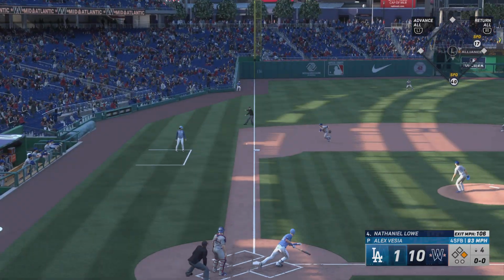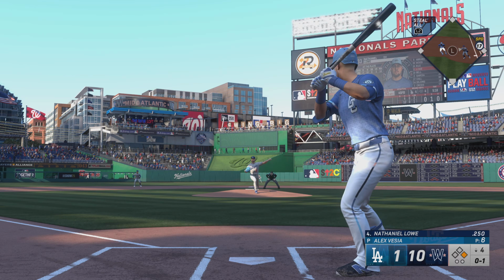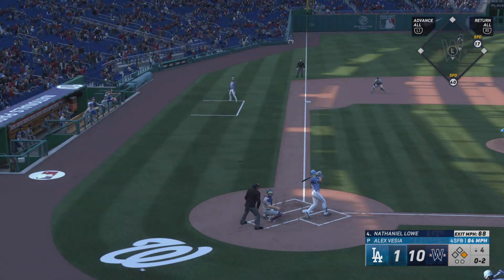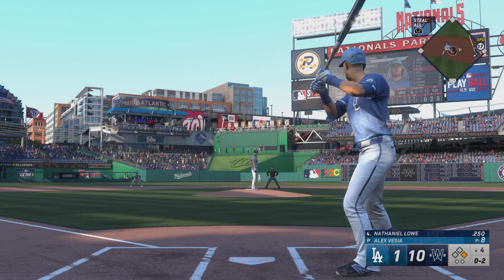Nathaniel Lowe up to hit, and it goes just foul. When you're taking your lead over there at first, you got to be very careful. This guy on the mound's got a good pickoff move. And strike 2. Sometimes being lucky is a swing and miss. If he makes contact with that pitch, probably hits into a double play. Foul ball still 0-2. Nobody out, runner at first.